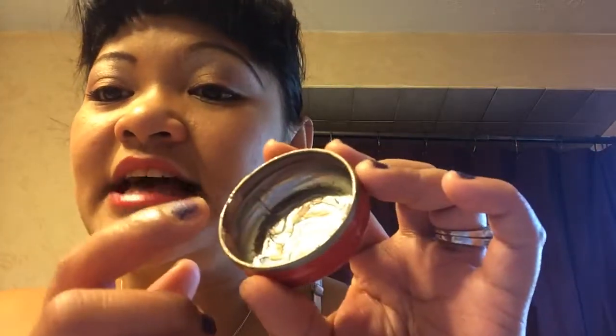This one has a light rosy tint. It goes on like a light pink tinge. I put it under my lipstick today. That's why it looks so moisturized.